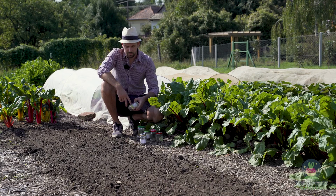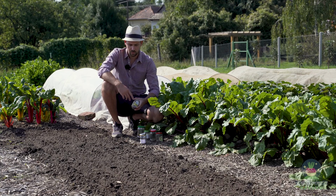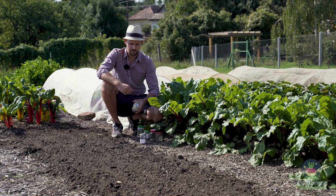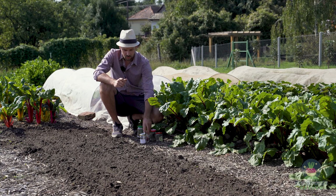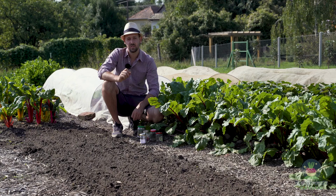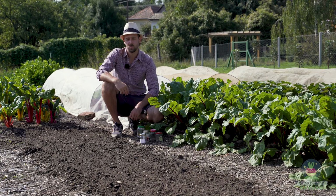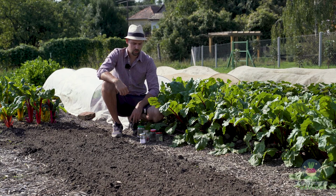And what I also have here, what I'm gonna sow now, is Tokyo Cross turnip, and that's also a great crop from the same plant family. It's a white turnip. It's called salad turnip as well, so you can eat it raw or you can cook with it as well. So it's a great crop.